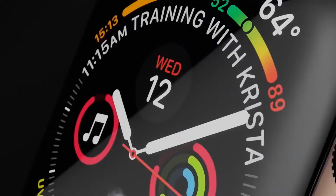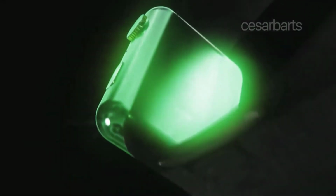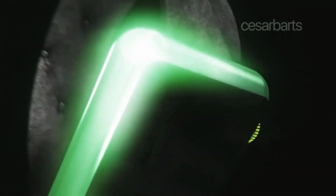There are a number of new colors on offer with the Apple Watch 6, a new blue aluminum case, as well as a gold version of the stainless steel variant, and there's also a black graphite variant, but red is definitely our favorite. The display is another change that Apple's brought to the party with the new Watch 6.